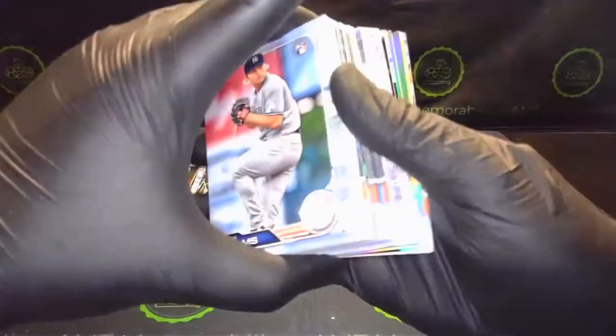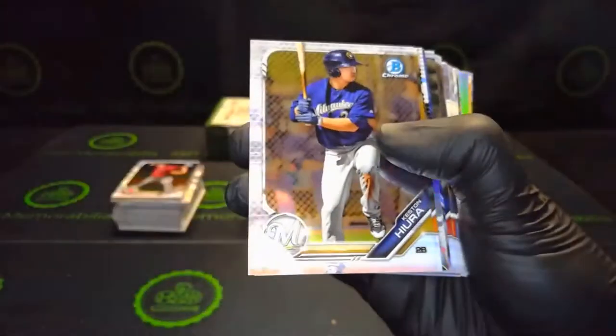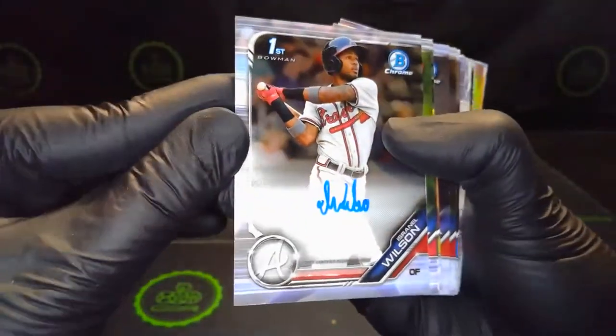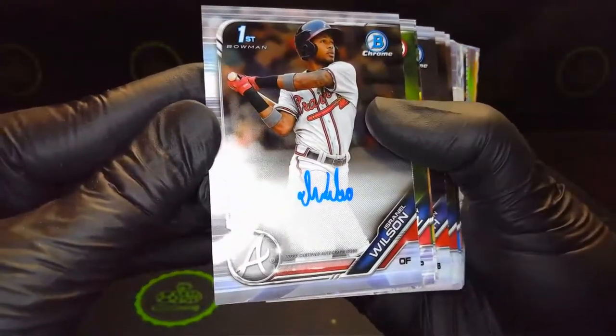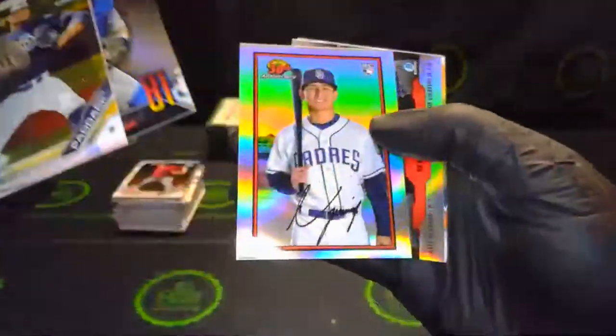All right, box number seven. Marco Luciano, Chrome, Brewster, Vladdy Jr., and Israel Wilson. Base autograph. Couple soft corners down here on the paper, so you guys might get a couple paper cards that have that soft corner. Luis Urias, Blue Jays.